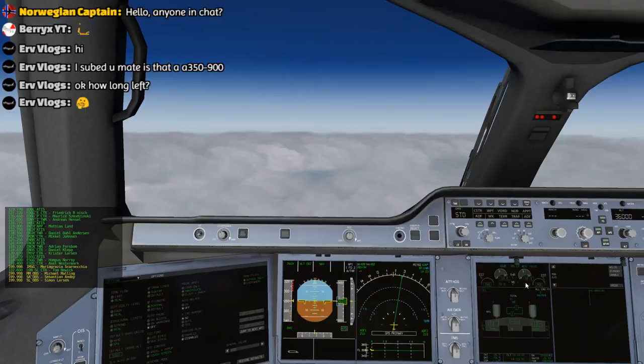Delta India Oscar is ready for push and start. Delta India Oscar, push and start approved, QNH 1016. QNH 1016, push and start is approved, Delta India Oscar.